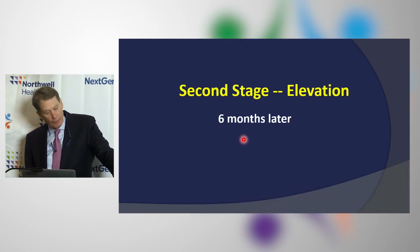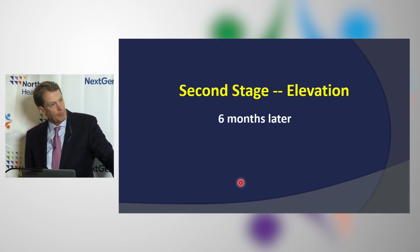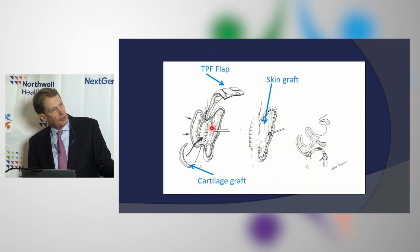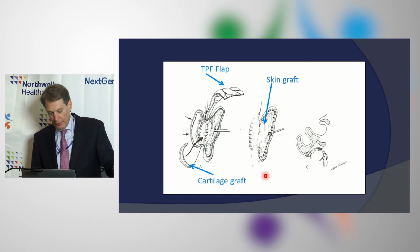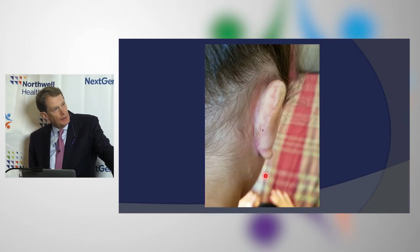Then 6 months later, we've got to elevate the ear. You can see if we go back here that this ear is sort of stuck to the head. There's no space behind it. So 6 months later, we do an operation to actually elevate the ear. Schematically, you can see here that a piece of cartilage has been wedged in behind the ear, covered with some tissue, and then a skin graft has been used to line that sulcus behind the ear. Then here's a patient who 1 week previously had had that procedure. And the rear view showing that skin graft and a sulcus behind the ear, so the patient's ear has some degree of projection and he or she can wear glasses.